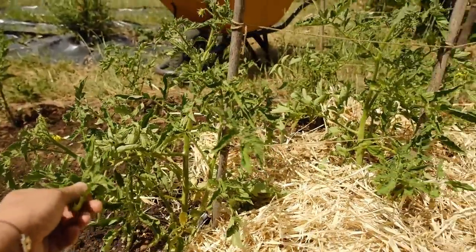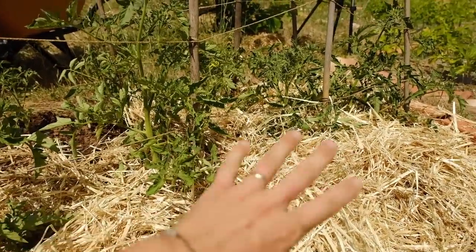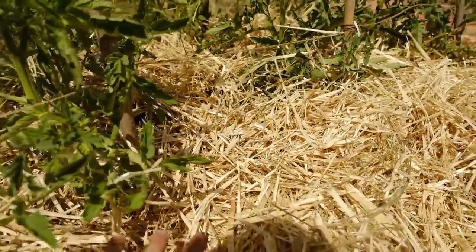So with this bed mulched, hopefully I can just come with the hose and just wet everything, and it'll stay nice and damp under this thick layer of straw.